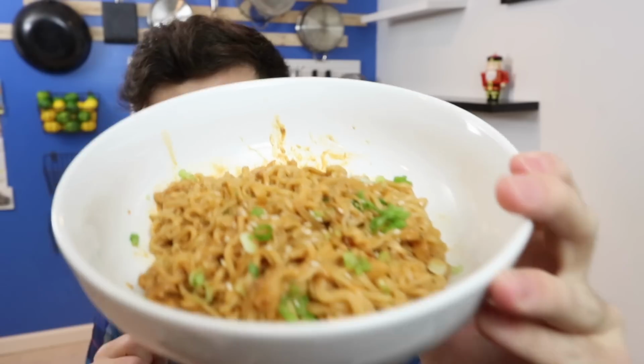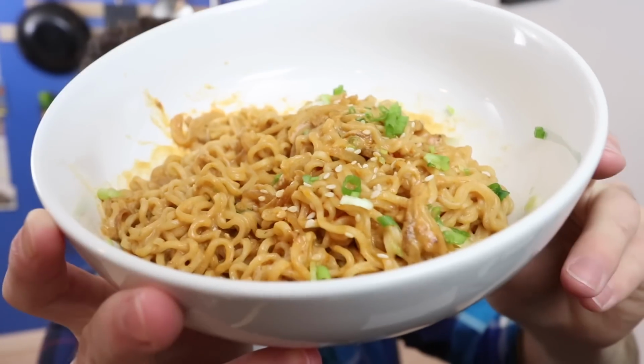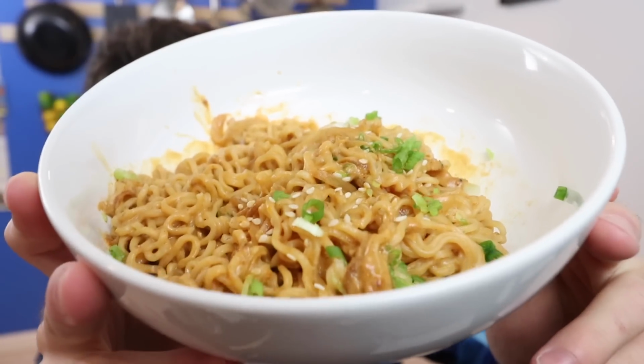I just had to force myself to stop eating this because I would have just sat here in silence and inhaled this entire thing. This is delicious. How have I never thought of this combination? It is such a perfect match. It hits so many different flavor cravings on your tongue, especially the umami-ness. The MSG and Parmesan cheese is so good together.